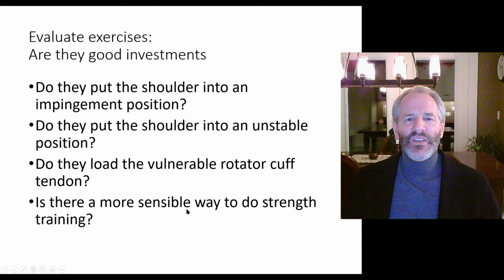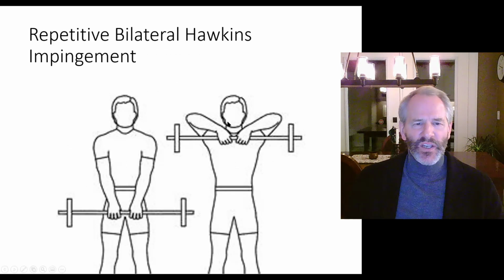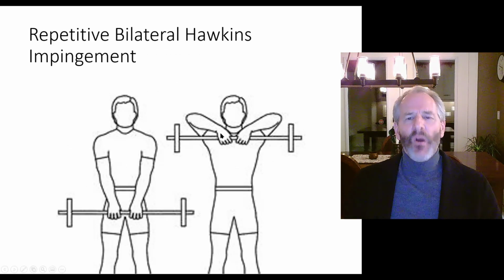For example, this is called the Hawkins impingement sign. It's how I bug you by bringing you into the clinic. It's how I pinch your rotator cuff. Doing it over and over and over again doesn't seem to make much sense to me. It's been a pleasure speaking with you today. Avoid impingement positions. I hope you have some do's and don'ts about exercise rehab now.